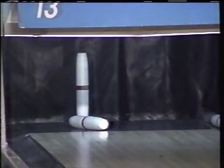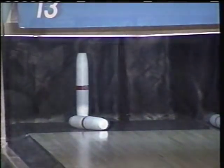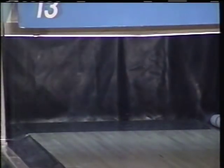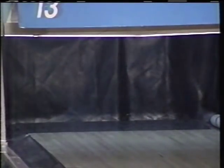And he's got a roadblock. Yes. That's tough. That thing didn't move at all. Just fell right over. He's going to have to cap it. He got it. Good ball. Nice shot by Steve.